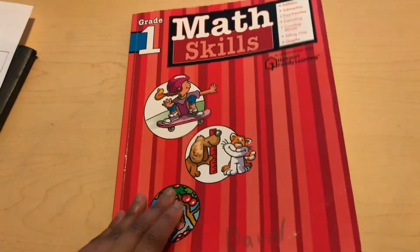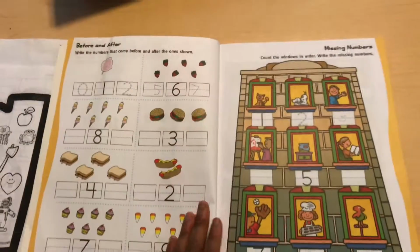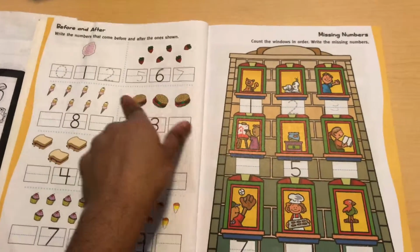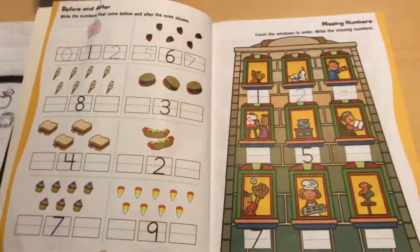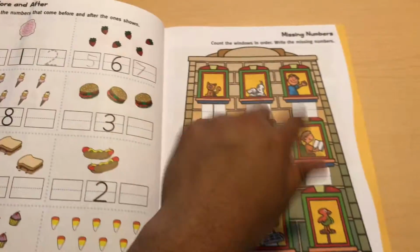And then for math, he's going to continue working on Math Skills Grade 1, and he's going to be doing this page. As you see, there's some handwriting on it. It's because when I first introduced the book to him, he wanted to try it out, so he did a couple of the exercises. But he does 2 pages a day from this book.